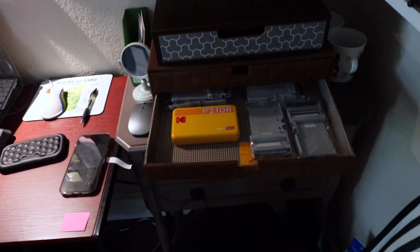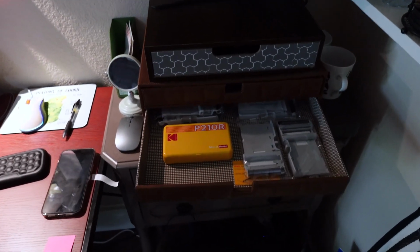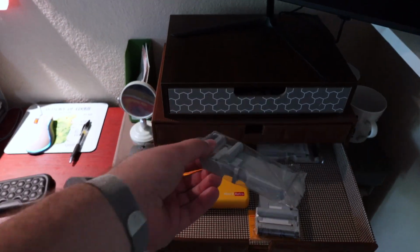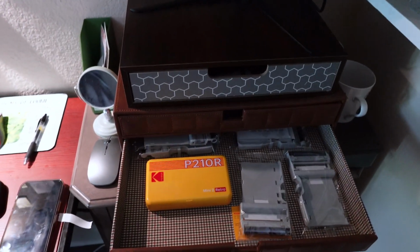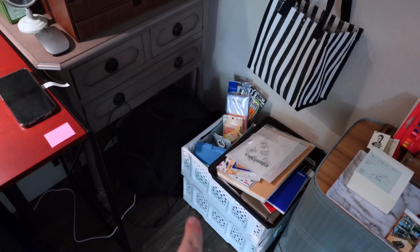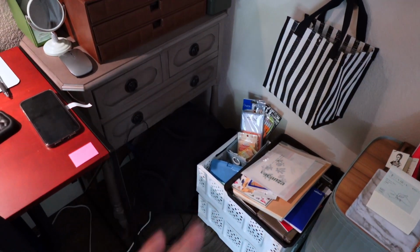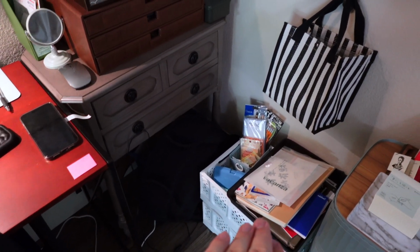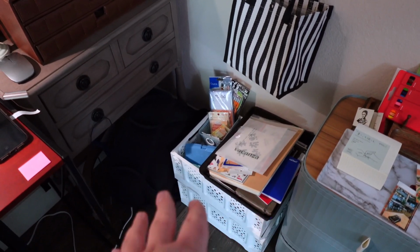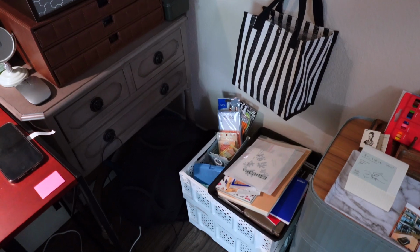And the reason why I love it, obviously because it connects to your smartphone, is that the cartridges themselves are the ink and paper in one. So you're not buying separate cartridges. You can just print photos and be on your way. And then here in these containers, the bottom is a foldable crate, which has Traveler's Notebook stuff. This is my to be processed pile, or new things that I'm about to use or reorganizing.